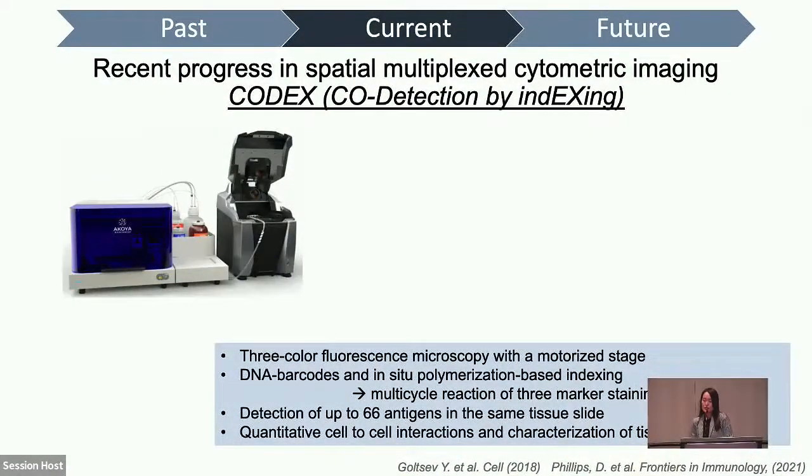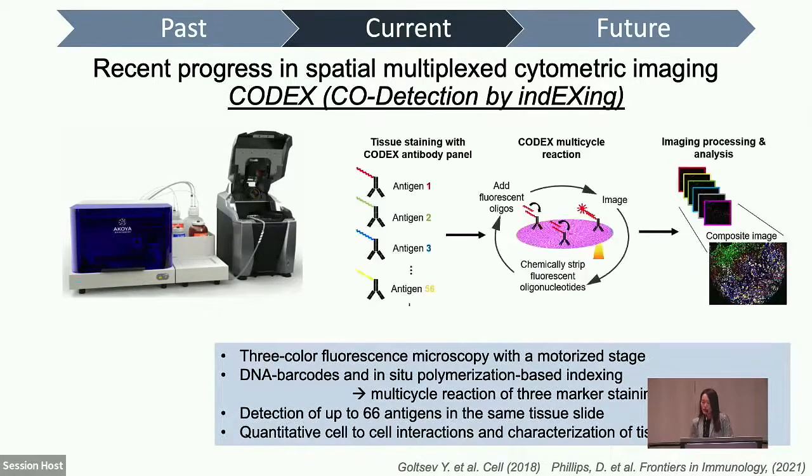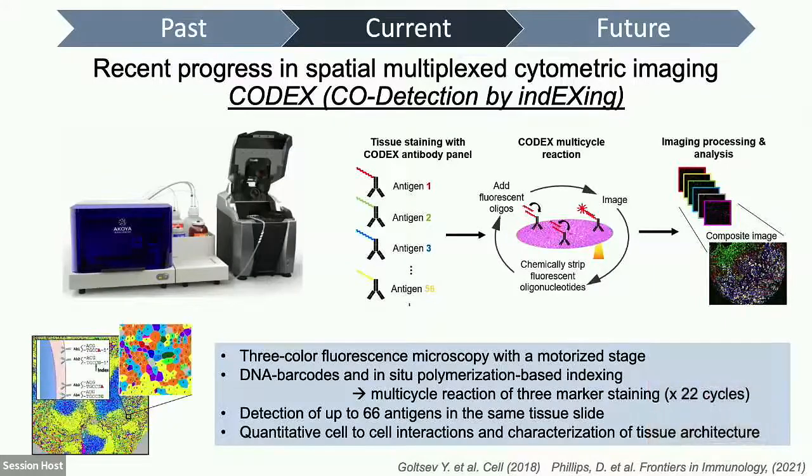And we also established CODEX, which is spatial multiplex cytometric imaging analysis. It basically uses 3-color fluorescence microscopy with an automated staining and washing machine. CODEX iteratively visualizes antibody binding events using DNA barcodes and in situ polymerization-based techniques, which allows multi-cycle reaction of 3-marker staining up to 22 cycles, so we can detect up to 66 antigens in the same tissue slice. With CODEX analysis, not only can we identify novel cell types and their spatial localization, but also quantitative cell-to-cell interaction, which allows a broader characterization of tissue architecture.